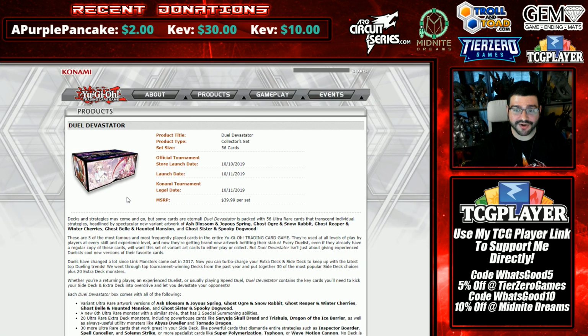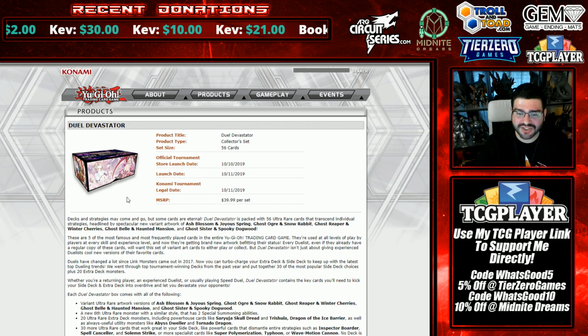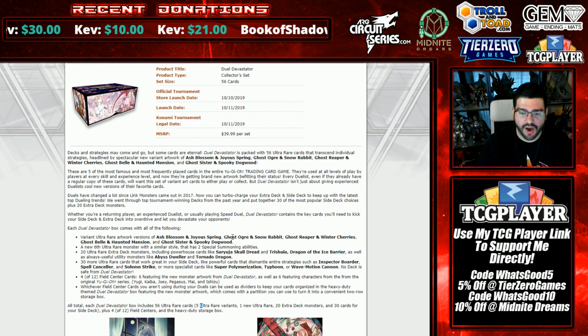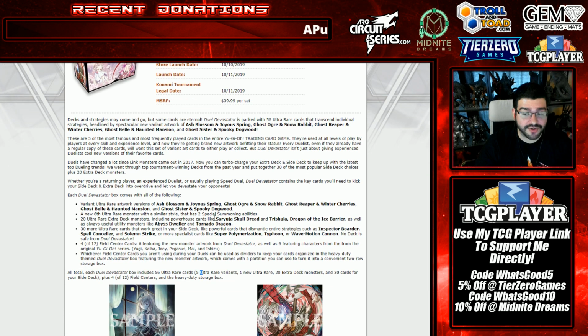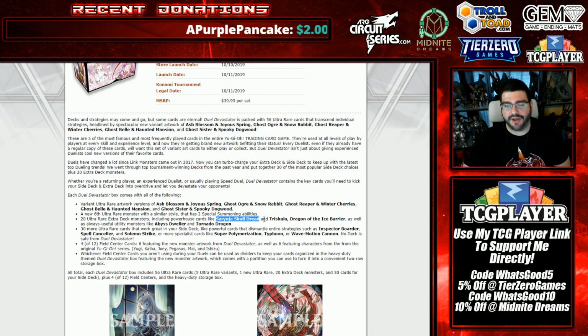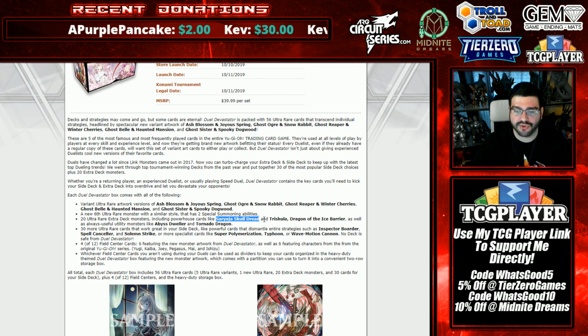Duel Devastator is a way better product, and while it's $10 more in MSRP, you're guaranteed not only another Ghost Grill that you can't even get in here with Ghost Sister and Spooky Dogwood, you're also going to get, I don't know what they're calling it, Blood Blossom of the Afterlife is what it is in the OCG. She's here on the cover, so you do get access to a brand new card, and you have other things that need reprints, such as Saryuja's Skull Dread. Yes, it was in the Megatons, but we're here almost a full year later. It's about time they got to Saryuja once again.